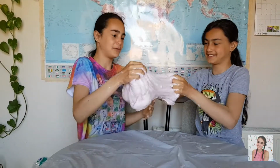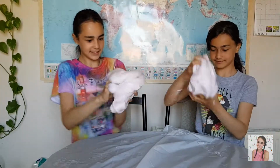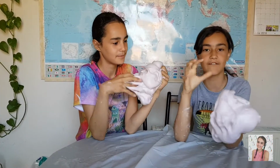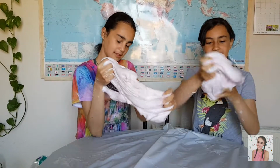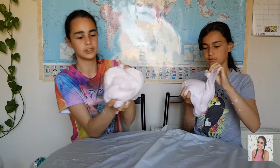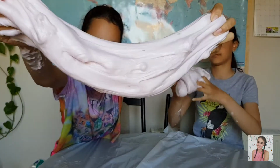Like, this is such an exercise. I think we should half it. It's heavier than a ball. I can't even see the pearls. I feel it, but I can't see it. You can see the glitter really close up, but not really when you're far away.